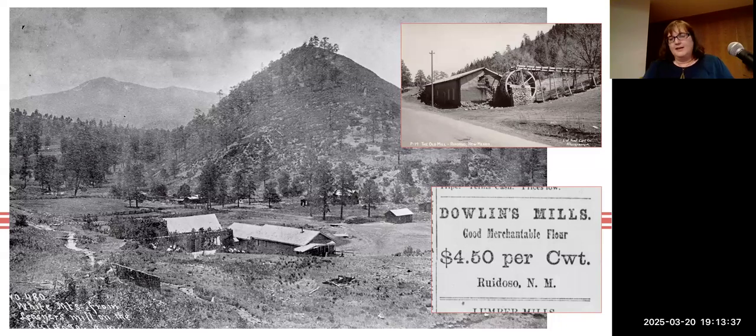William Dallin continues his share of the mill in partnership with Frank Lesnett, but he makes some bad investments in some silver mines and ends up in some legal trouble. So he ends up selling off his share to Frank Lesnett, who then owns the whole shebang. And so Frank Lesnett ends up in control of the mill in 1882, and he establishes a post office at the mill, and that's when they choose the name Ruidoso for the area. The area is kind of known as the Ruidoso area anyway because of the river, but that's officially when Ruidoso begins. So that's setting the background for the Wingfields to arrive.